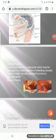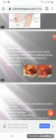If you need to preserve the spleen, operative treatment by partial splenectomy or repair of the spleen is called splenorrhaphy. A linear laceration or capsular tear may be managed by suture ligation of the bleeding vessels, figure of eight closure, pledget buttress, or omental patch repair. In splenorrhaphy, you can preserve the spleen, control the bleeding, and preserve some function of the spleen. This is more important in children.